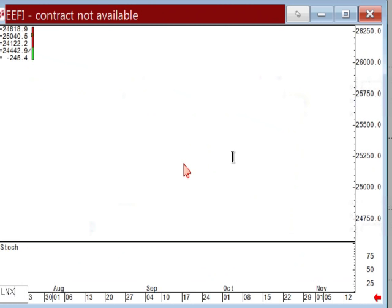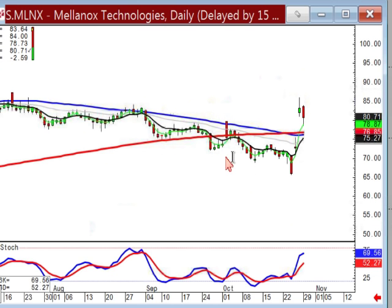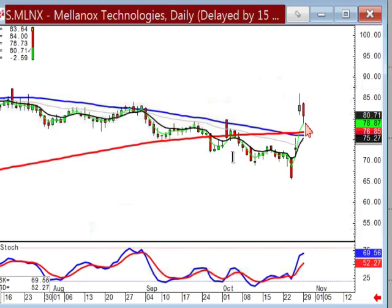MLNX. Yeah, that's the one I would have closed out today. With the gap up and it closing below the open, I would have closed it out. I wouldn't take it off the screen. I'd be ready to buy it back on the next buying. But for all we know right now, they could be bringing it back down to test that area, the moving average.